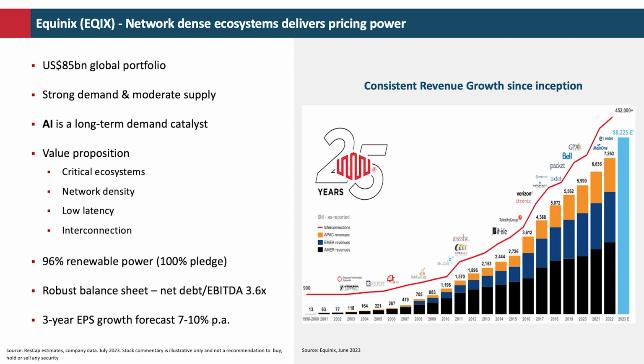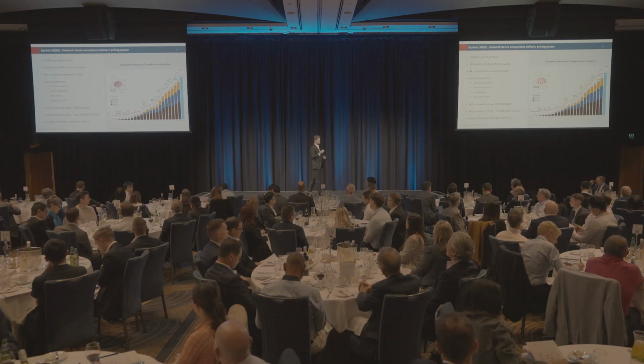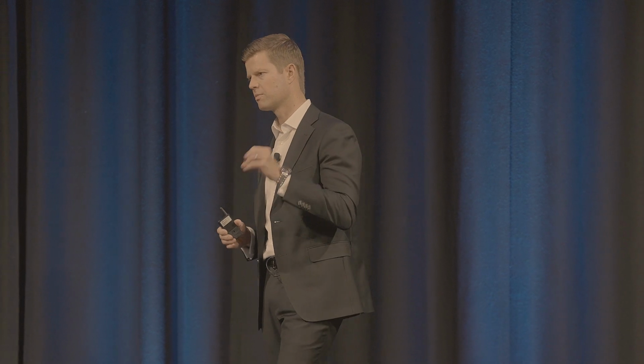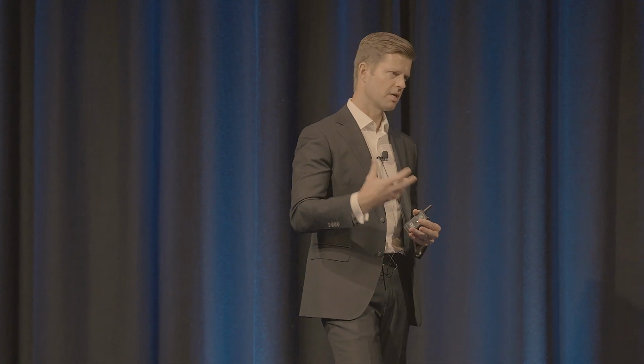So it's enterprise customers moving their infrastructure, IT infrastructure, into these facilities, but importantly also using it to connect to cloud environments, SaaS platforms, and other customers within these data centers. It's a network density, co-location, and low latency proposition. That's also why supply is more moderate for these sort of data centers, because they are so hard to replicate. And that's why you're seeing continued growth and pricing power for Equinix's business. The AI story, that's the next leg. It's still about the ongoing digitisation of the economy.